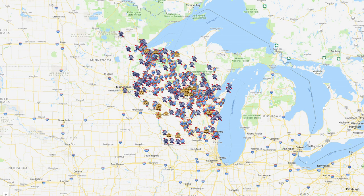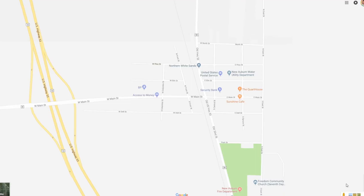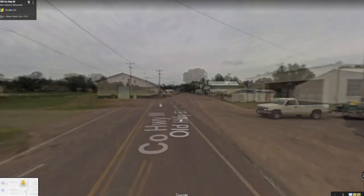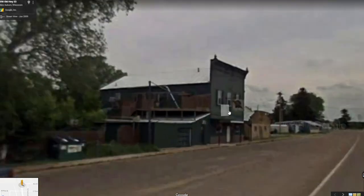About making this map, like I said, most of it is just found by me searching the word tavern, pub, bar, bowling alley, and looking at the results, seeing what has them, and then browsing to any other little small town I can find and just using Street View to drive down the main street and see what exists there. And I'd say that's probably where 90% of the pins come from.